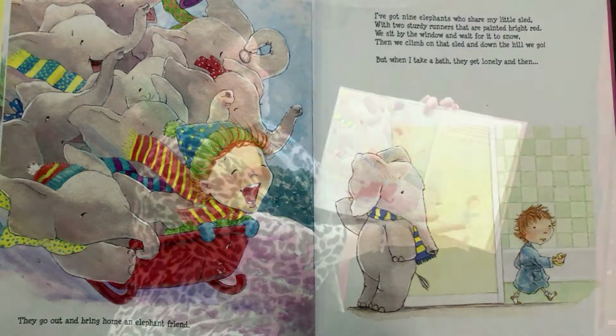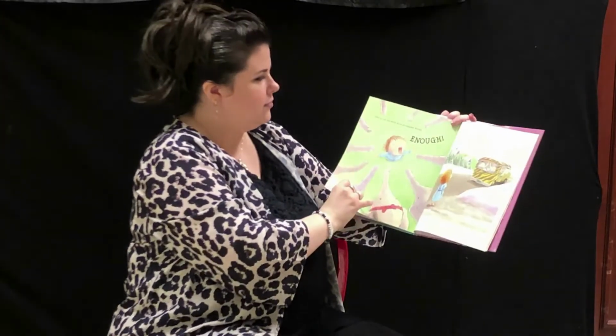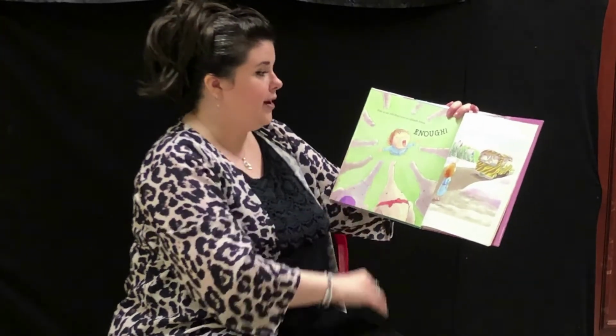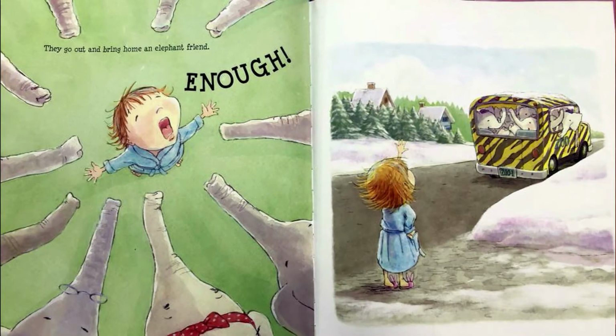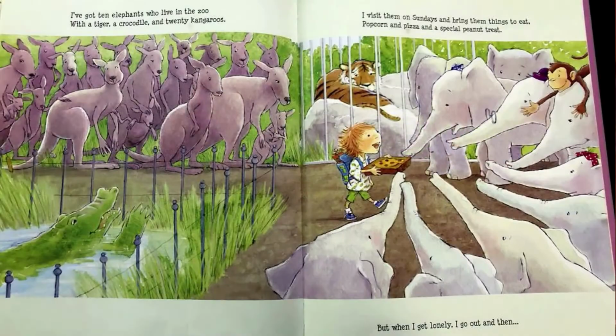But when I take a bath, they get lonely, and then they go out and bring home an elephant friend. Enough! Oh, it looks like they're all on a bus. I've got 10 elephants who live in a zoo with a tiger, a crocodile, and 20 kangaroos. I visit them on Sundays and bring them things to eat, popcorn and pizza, and a special peanut treat.